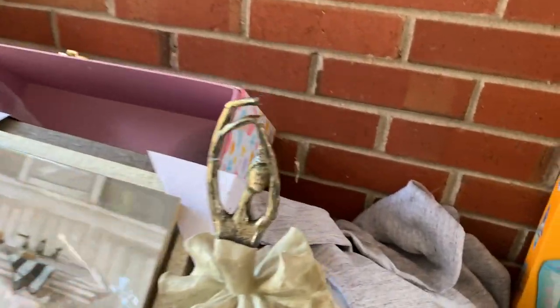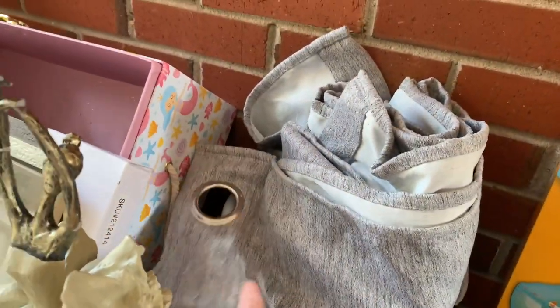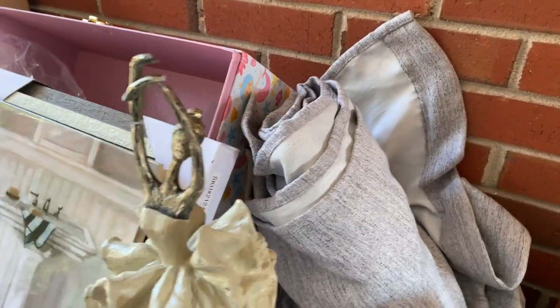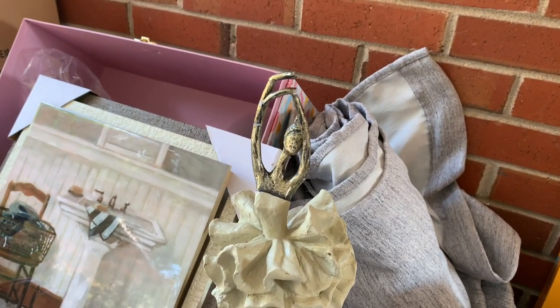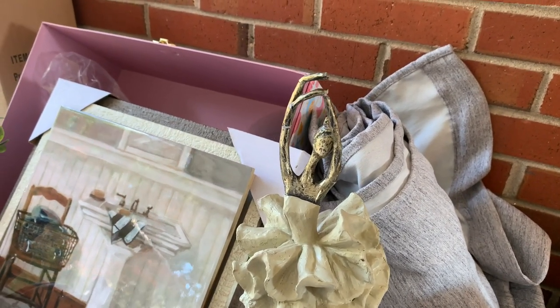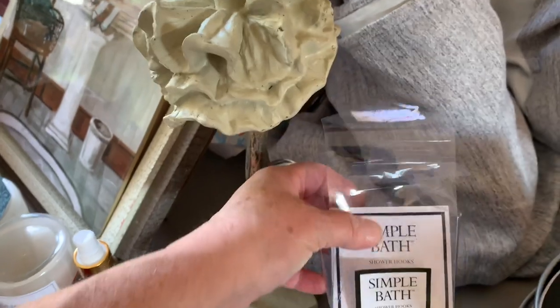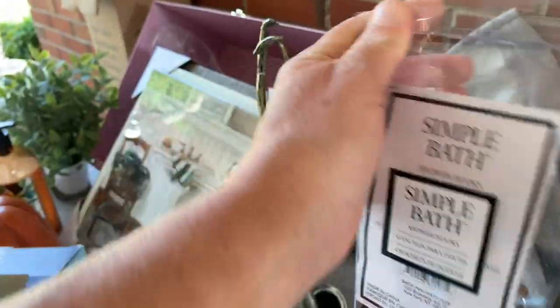And these curtains, it's two of them, and they're very, very long. The gray blackout, they were found in, I can't remember if it was Home Goods or TJ Maxx. I don't think it was Burlington. I really can't remember; it would be on the video. So, these shower curtain hooks were found at Home Goods, as you can see.